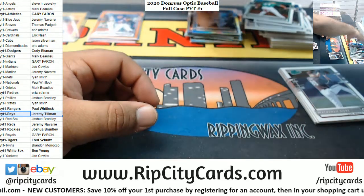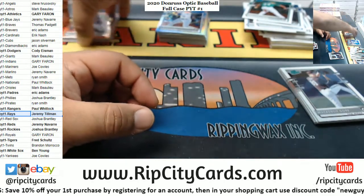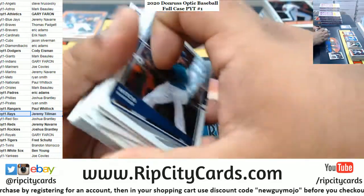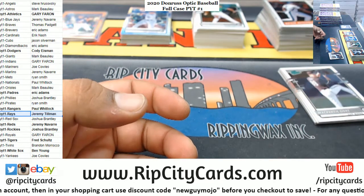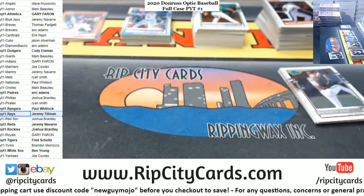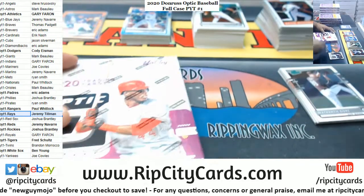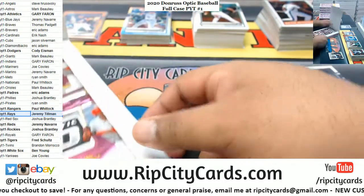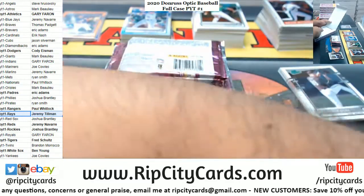Just organizing, you know. I'm just gonna do this. No, that's right. These are the veteran base cards. Yeah, I'm surprised Lux didn't make the team. Maybe they're saving him for the postseason or something. I don't know.